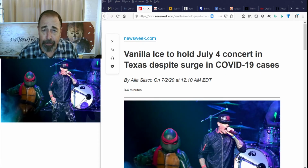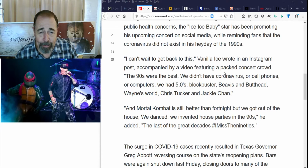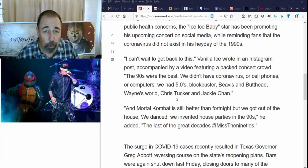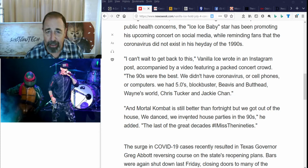So Vanilla Ice was going to have this concert on July 4th in Texas. And you have to admire the guy's spunk. I can't wait to get back to this. We didn't have the coronavirus in the 90s, or cell phones, or computers. We had 5-0s, Blockbusters, Beavis and Butthead, Wayne's World, Chris Tucker, and Jackie Chan. And Mortal Kombat still better than Fortnite. But we got out of the house too, and we danced. We invented house parties in the 90s. So you got to admire the guy's spunk.